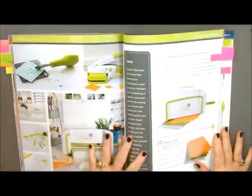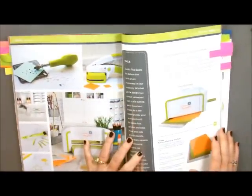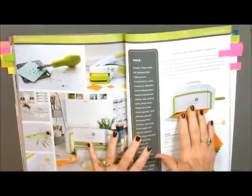Okay, now let me get into some of the tools and the embellishments in the catalog. The first thing is there are two cutting machines.